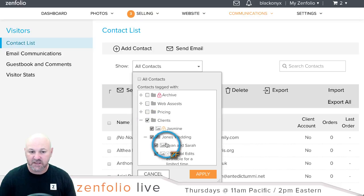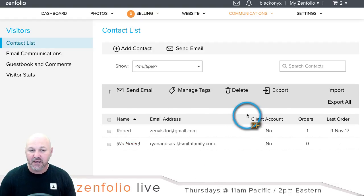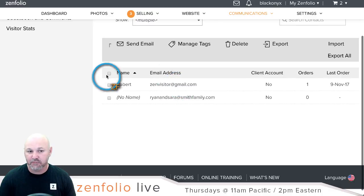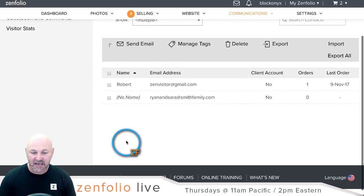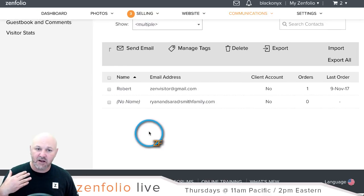So if I click this, it's going to show me anybody who visited the group or any of the galleries inside of this. And then you click apply and it's going to filter that list right here to show the people who have visited that gallery or a gallery inside of there. So that's how you can tell on that contact list who visited what gallery, is just by filtering it.